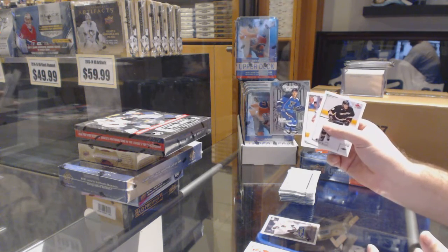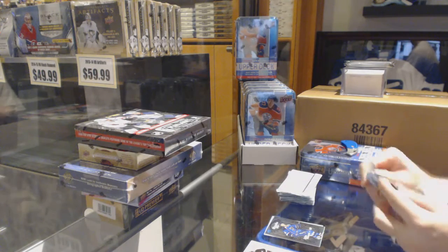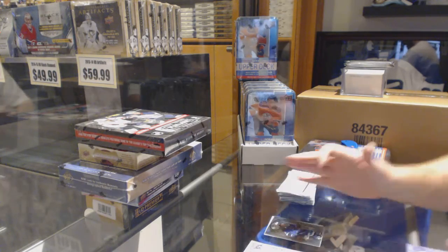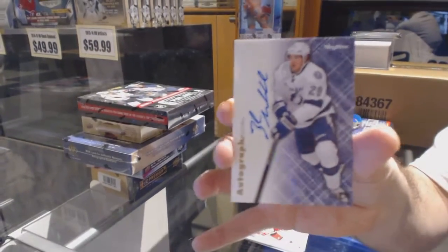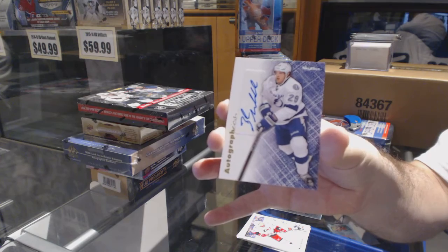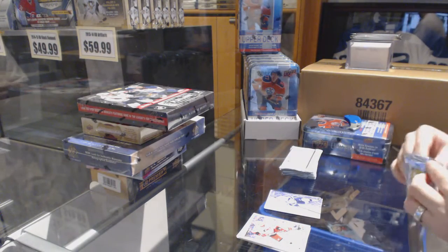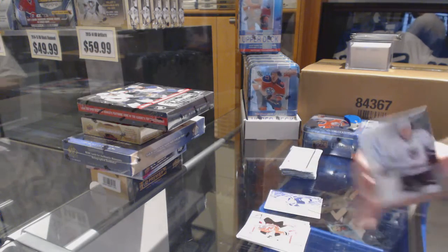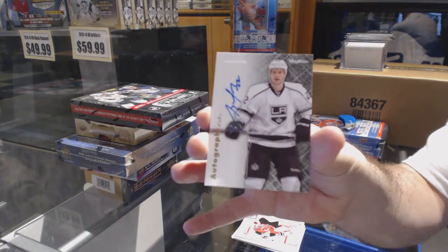Playmakers Theater of Jaden Schwartz for the St. Louis Blues, number to 100. We've got an autographics for the Tampa Bay Lightning of Brendan Mickelson. There you go. Brendan Mickelson. Well, now you're happy, and that's all that matters. We got an autographics for the LA Kings of Trevor Lewis.